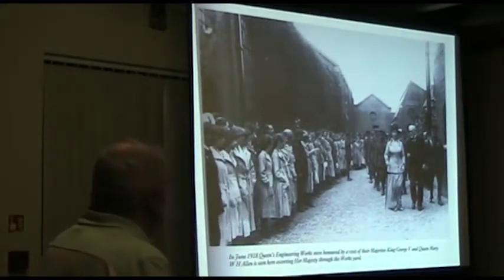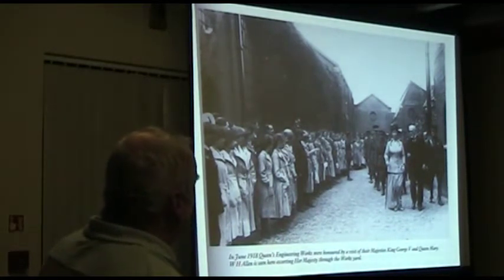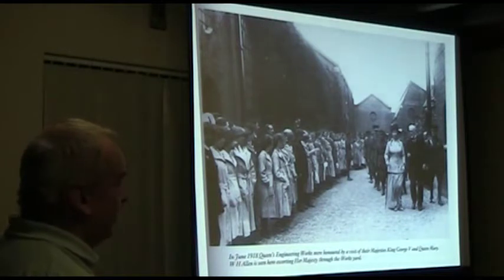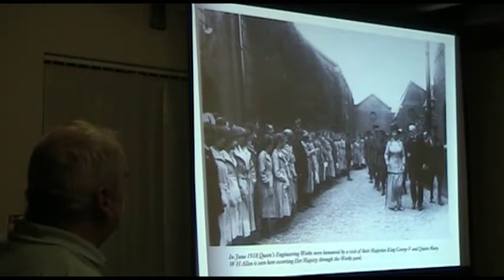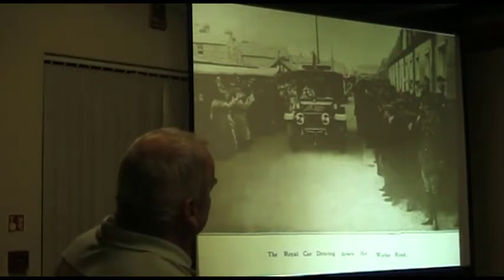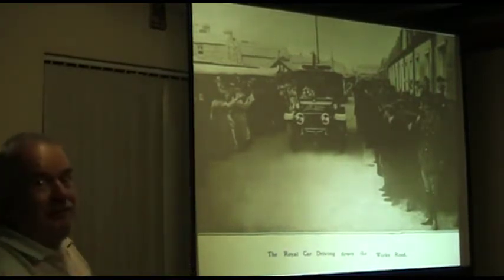And here's a picture of HMS Allen and Queen Mary, and the King following just behind, being presented. You can see at this point how many women workers there were in the factory. And this is the royal car leaving the factory down the main road out. You can actually go out through the workers' gate, this bit.